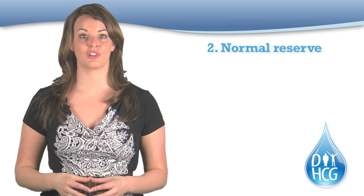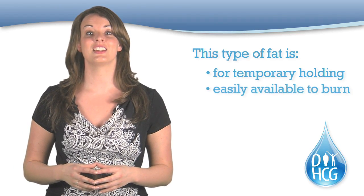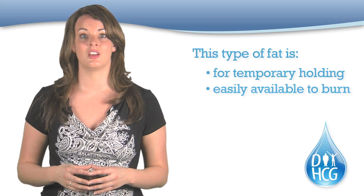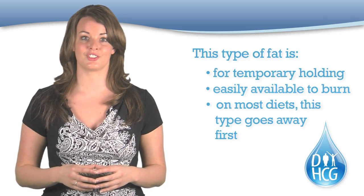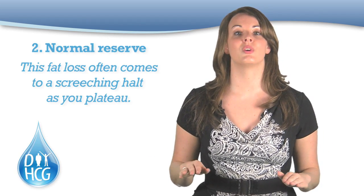The next type of fat is normal reserve, which is your energy reserve. Dr. Simeons compared this reserve of fat to the money you keep in your regular bill-paying checking account. You know, fat goes in, fat comes out. If your body needs a little extra energy, this is where it will go for the extra burn. Or, if you eat a little too much and your body thinks, well, I'm good for now, but I might need a little extra energy tomorrow, this is where the extra energy or fat goes for temporary holding. Fat here is easily available for your body to burn when you need a burst of energy. On most diets, this is the type of fat that goes away first. We've all done diets where you lose a few pounds really fast. That's this usable fat, this stored resource in your energy reserves. However, this loss usually comes to a screeching halt as you plateau and it seems like you can't lose any more.